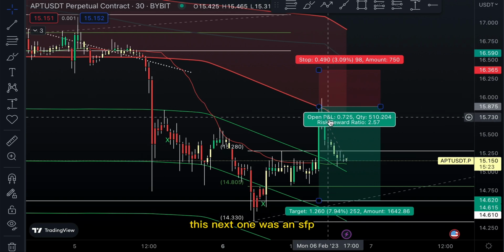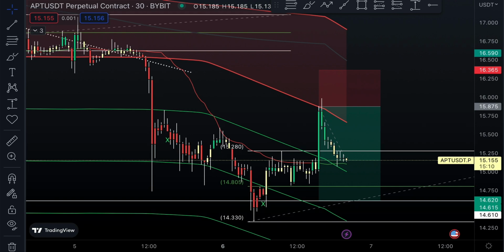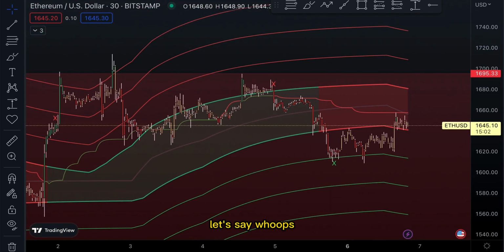This next one was a SFP, wicked above that high, ended up closing below. So swing failure pattern on the 30-minute. I threw out the signal, and I hope you guys caught that one. That was a layup. So yeah, and then lastly, I think it was Ethereum, and that was the other day. Let's see. Whoops.